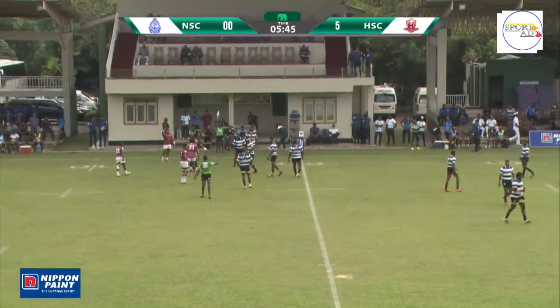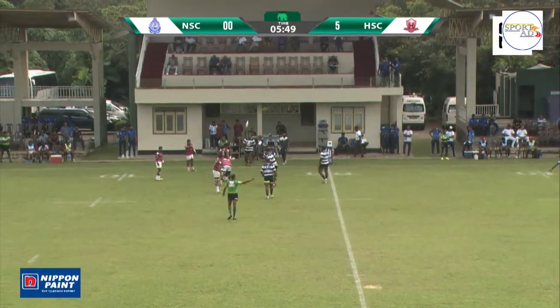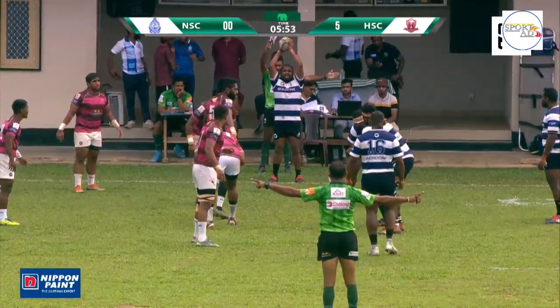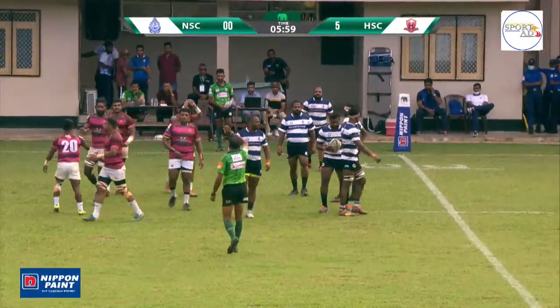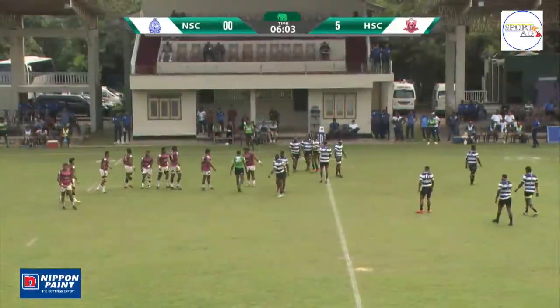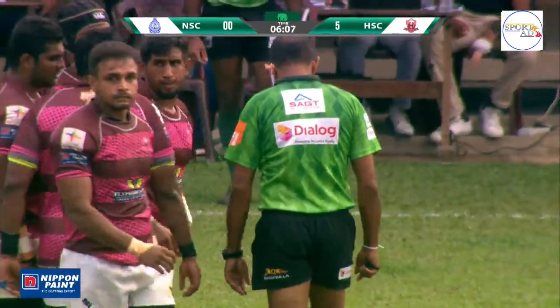Numbers, please. Numbers, white. Mahesh Madhushankar with the ball. The first one wasn't that great, seems to be not straight. What do you want? Scrum. Yeah. And Azmir Fajuddin quickly calling for a scrum. They know that they are strong with their scrums.